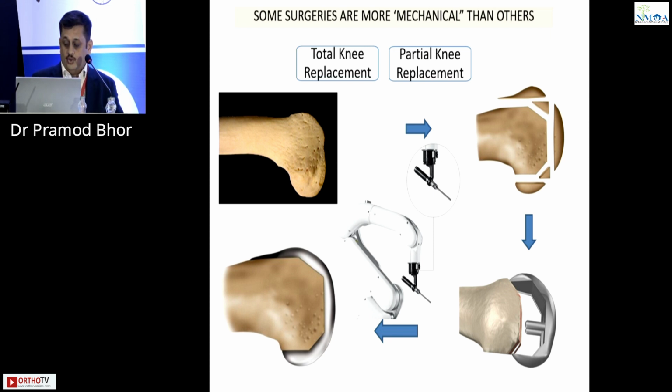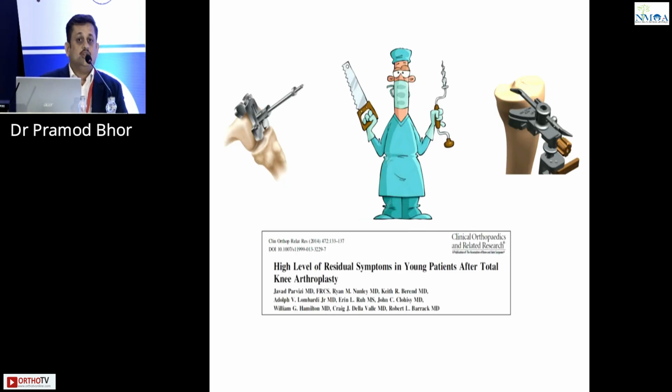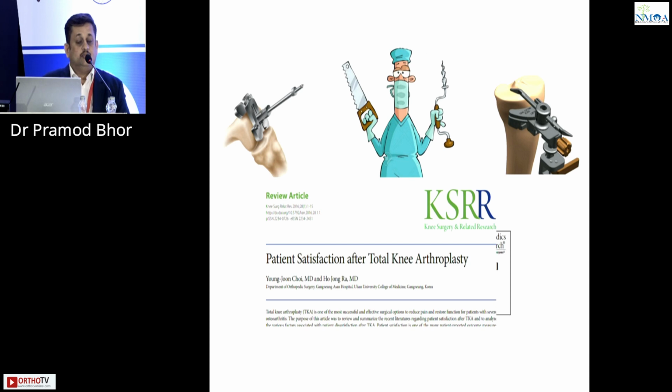Majorly, it is quite a good mechanical surgery. We have been doing total knee replacement for many decades. Conventionally, even though we have been doing that, there have been a certain number of patients who have been unhappy with the surgery. Records say the dissatisfaction rate for a total knee replacement is around 20%, even after a very good job by a very experienced surgeon. So what have we been doing for that?